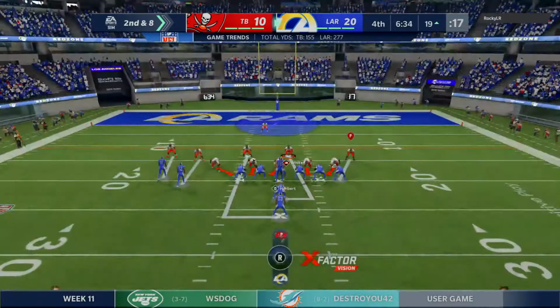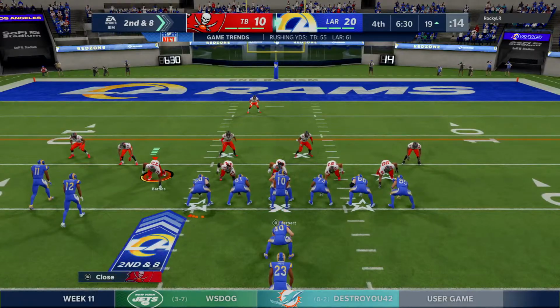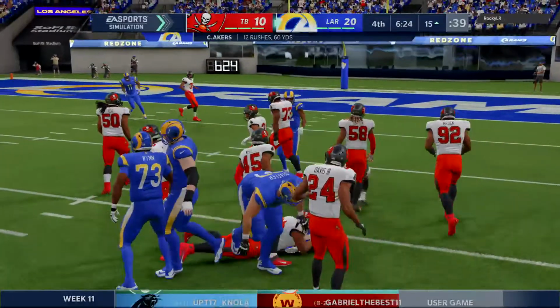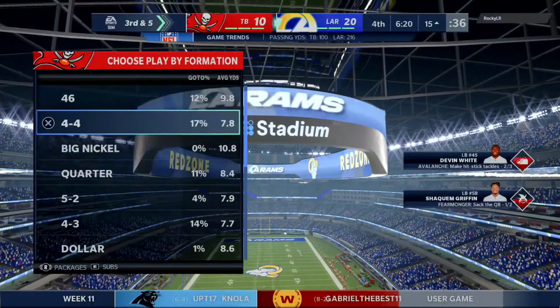The last run got a couple. Here's 2nd and 8. They'll go again here with Akers. And he'll take it from the 18 to the 15. A gain of 3. The recipe's pretty simple, I think, right?